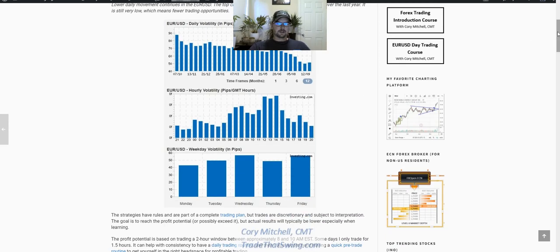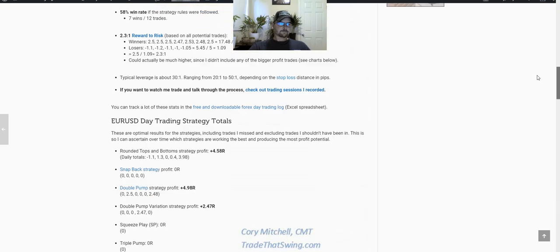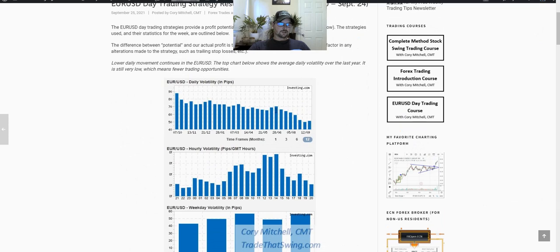And we can see this reflected in the overall stats when we look at monthly totals. Quite a bit of a drop-off in August as the volatility here really started to come off what we'd been seeing pretty much through most of the year. So, fewer opportunities, but it doesn't mean there's no opportunity, and there's still a good profit potential out there.